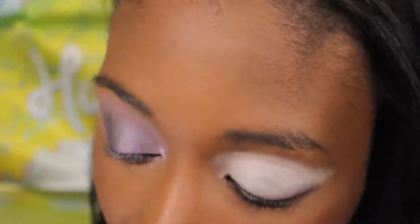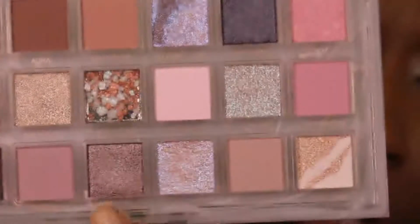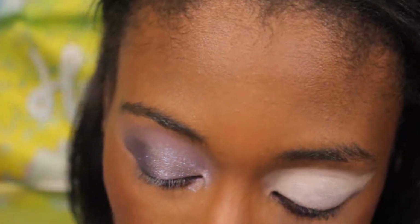But what I did was I took these 2 shades right here, and I took this shade, then I took these 2 shades right here, then we took this shade and this shade, and that's how we got the eye look that I have going on right now. So let's get started. Take the shade Mantra, which is the darkest one in the palette. Y'all know I had to darken it out of me.